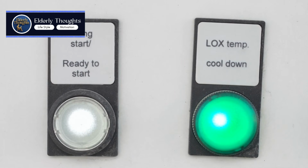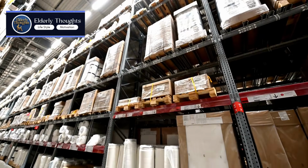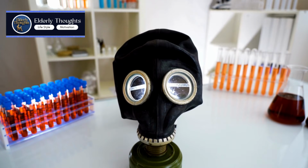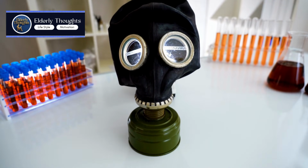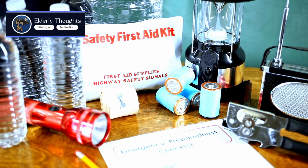Research the types. P100 is for particulates, but not chemical vapors. A CBRN filter offers broader protection. Store them sealed in a cool, dry place. A gas mask with one filter is a single-use prep. A mask with 10 replacement filters is a sustainable survival system.